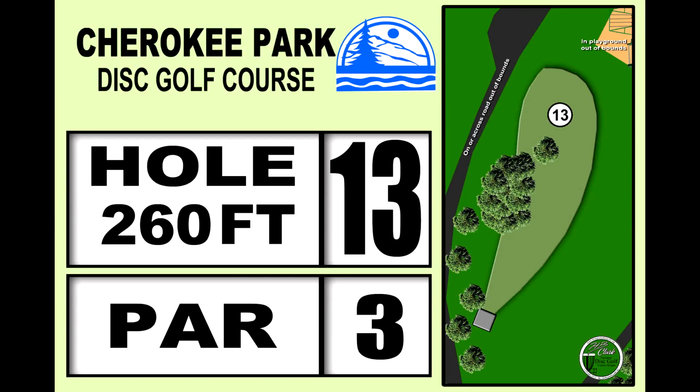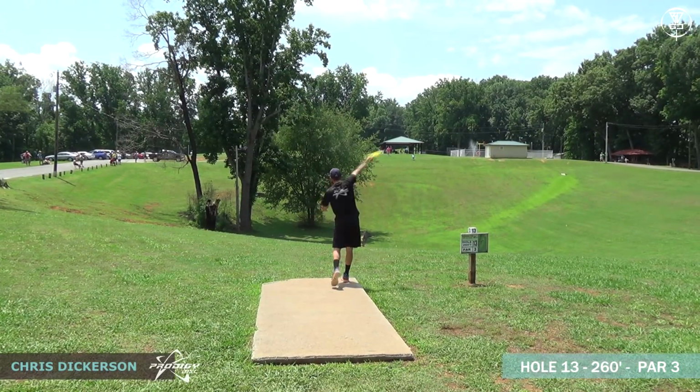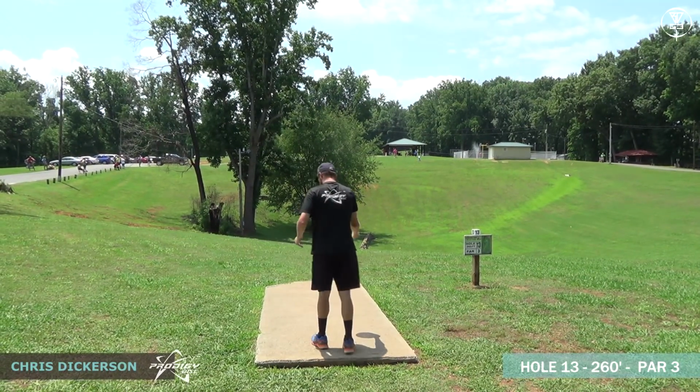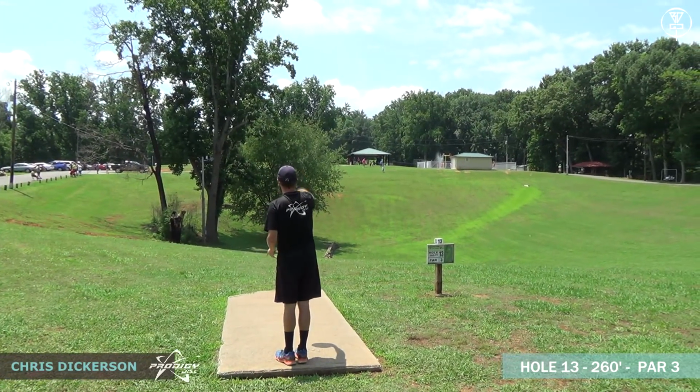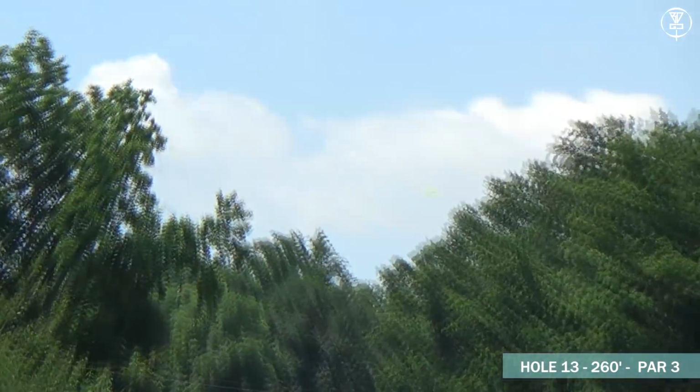Moving on to hole number 13. Spoiler alert, this is going to be a short one. It's 260 feet. Basically a Roddy Heiser shot. There is a left side gap too, but it plays a little wider and there's some dead limbs out there. So it looks like these guys are more than likely all going to be going for this right Heiser here.